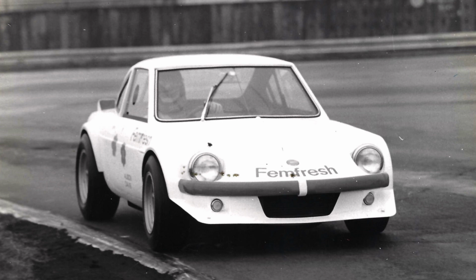1976, 1977, both those seasons, she was runner-up in the Shell Sport Ladies Championship. And she also, then in 1979, she won the Lord Wakefield Challenge Trophy when she became, as I mentioned a little while ago, Britain's first lady national champion when she won the BRDC Production Sports Car Championship. Excellent driver. But that ties in nicely with the G15.